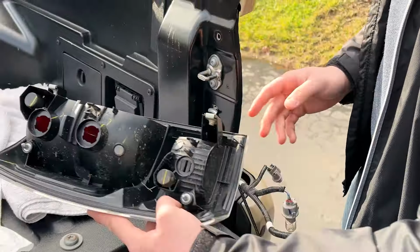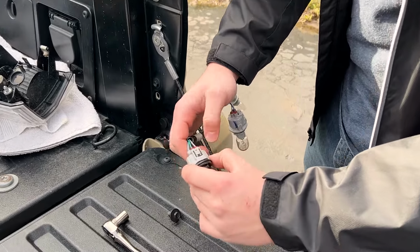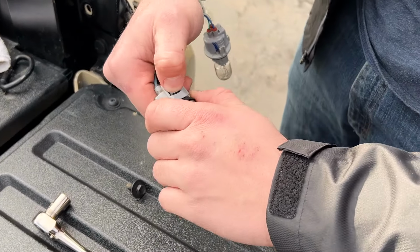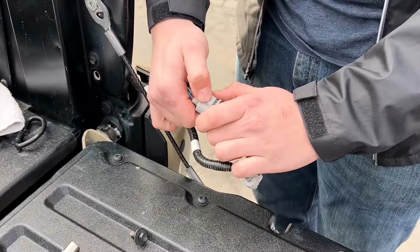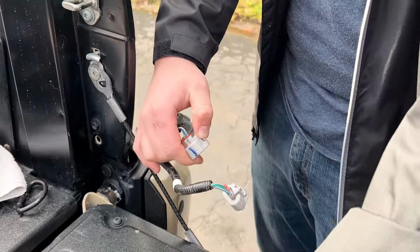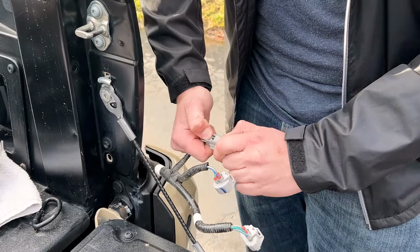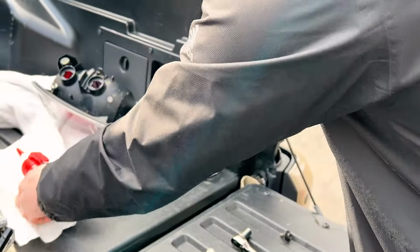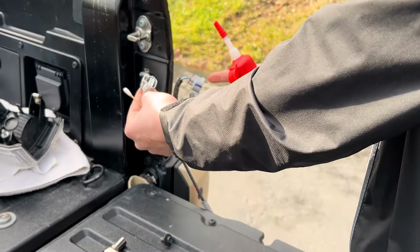So that's how it is. To remove the bulb, you're going to want to press in here and pull out. Press in here. Now this is optional, you don't have to do this, but you could put some dielectric grease onto the connectors.